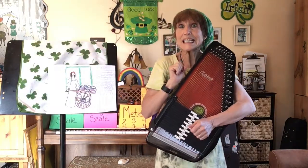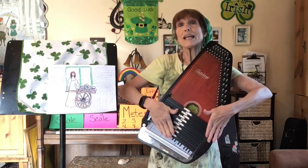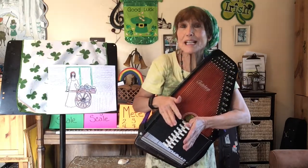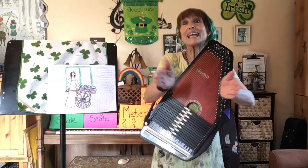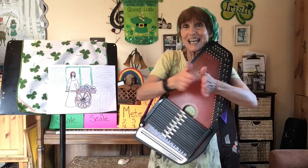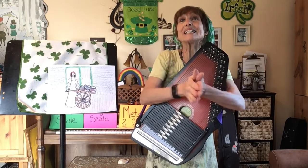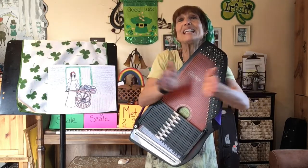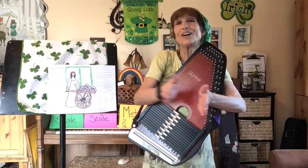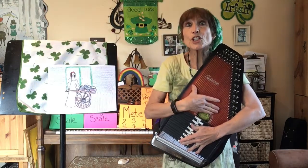Before I sing it, since we've discovered the meter is three, while I'm singing, you can go 1, 2, 3, 1, 2, 3. And when you sing the chorus, you can do alive, alive, oh, alive, alive, oh, crying cockles and mussels, alive, alive, oh. So you can keep the meter for me. All right, here we go. And I'm going to give you 6 beats. So here's the story.